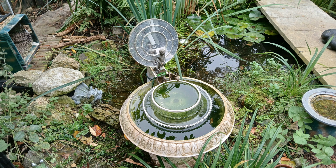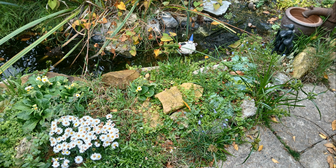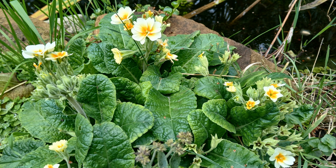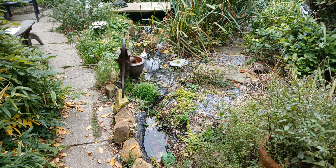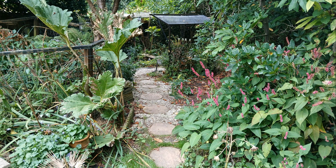A few snaps around the garden. That was a glimpse of Toadie. And probably my usual routine of checking things out. Yeah, the flowers are coming up lovely, including the primroses. And this is, well, getting towards late October.